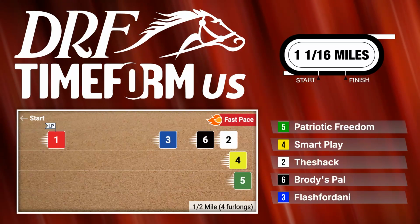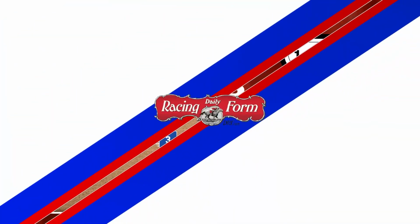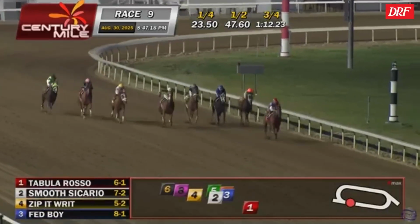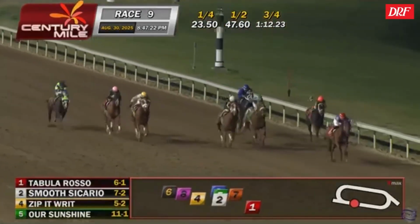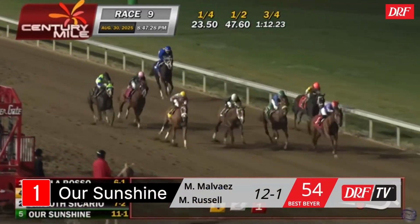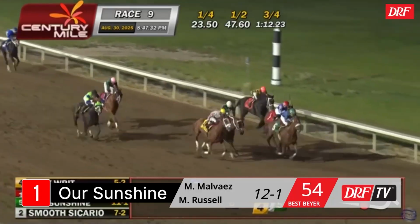Let's meet the field here for the Alberta Breeders Handicap, and we'll start things out with the number 1, Our Sunshine, who's in really nice form right now. We have a replay of Our Sunshine winning his second straight race. He actually started his career 0 for 20 and has now won back-to-back races. The lack of early speed does put him in a tough spot, though, because he will have to come from way out of it at some points.